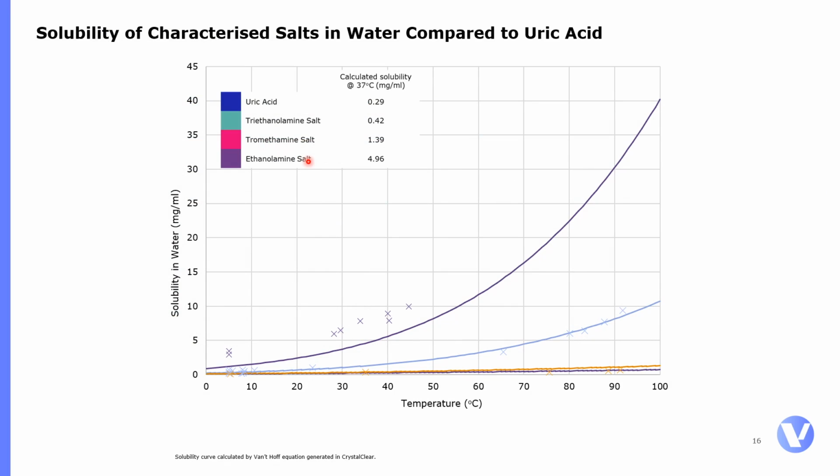Finally, we looked at the solubility of the characterized salts in water, and we used the Crystal 16, and we compared this data with uric acid. So after drawing the curve, we extrapolated the solubility to get the value at 37 degrees, and we found the best solubility were with bromethamine salt and ethanolamine salt.